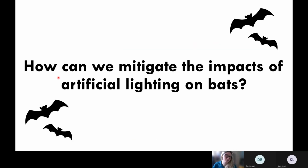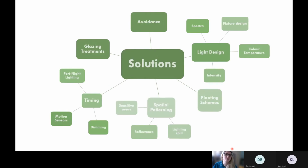So these are the main solutions that I've come up with based on the guidelines and general information that's out there. And I'll go into a bit more detail as to what each one of these means.